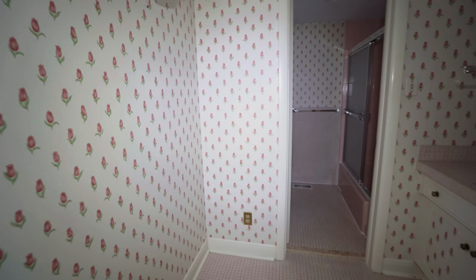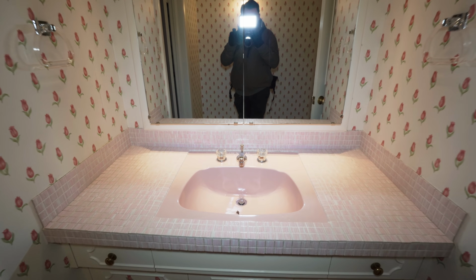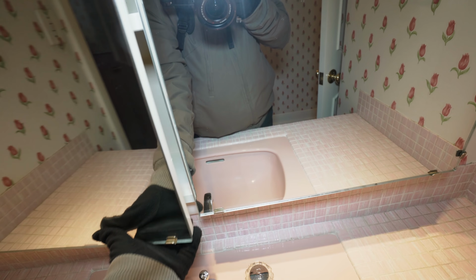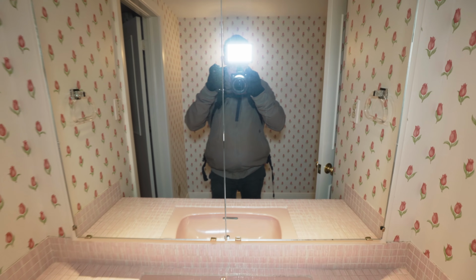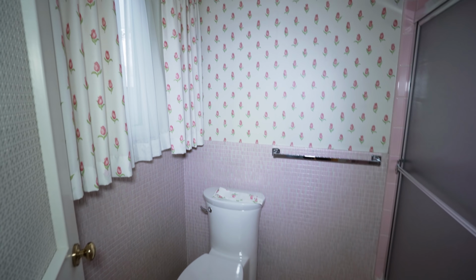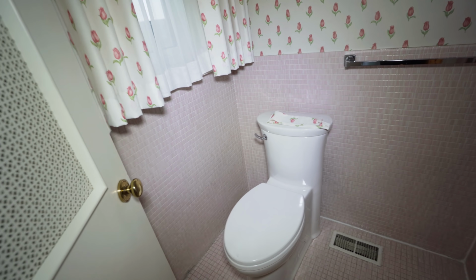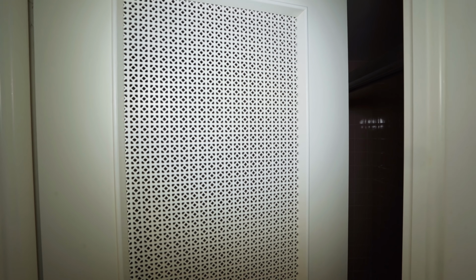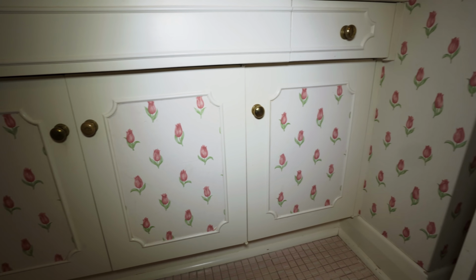Check out this washroom, guys. It's so pink. Look at the toilet. Look at the wallpaper that matches the curtains. Wow. Look, there's a door in here. Look at that, the attention to detail. Pink tub and pink tiles. They even put rose wallpaper on the actual cabinets themselves.